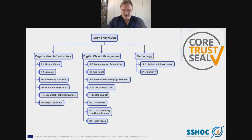The first category concerns the organizational infrastructure of the repository and contains issues such as the funding, the mission, and the continuity plan of the repository. The second category covers how the repository manages digital objects. For instance, the way the integrity and the authenticity of the digital objects is organized and how the digital objects are documented. The third category, technology, deals with technology issues such as software and systems used, and also data security.